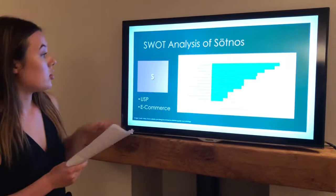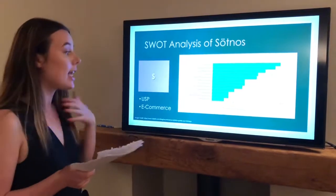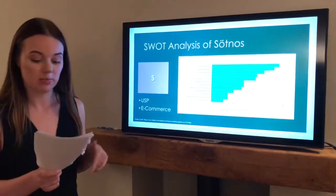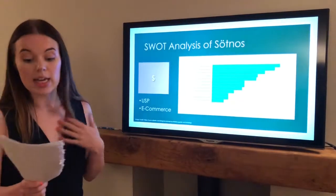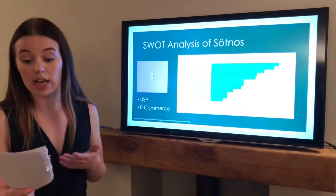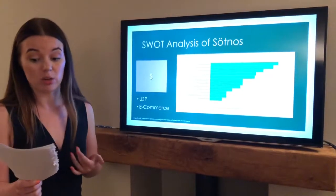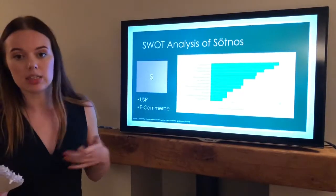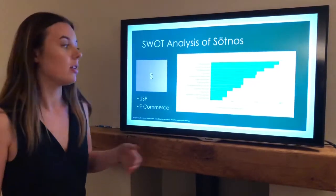So the two main strengths for the client internally are arguably their USP and their e-commerce presence. In regards to e-commerce, e-commerce is growing substantially and is expected to generate a staggering $45 trillion by 2021 globally, therefore arguing that e-commerce is essentially the future of retail.